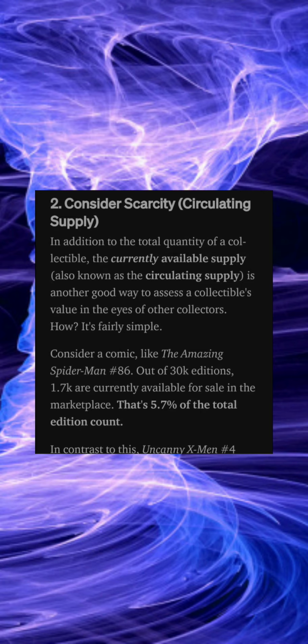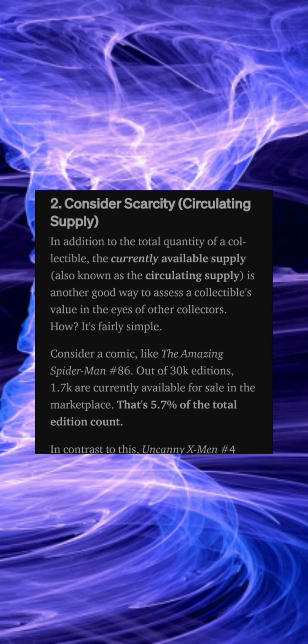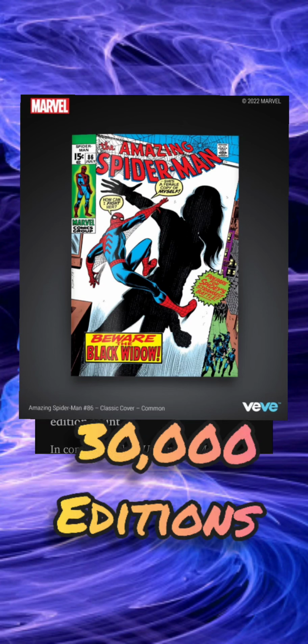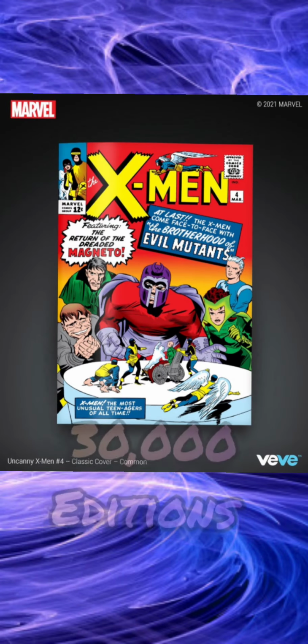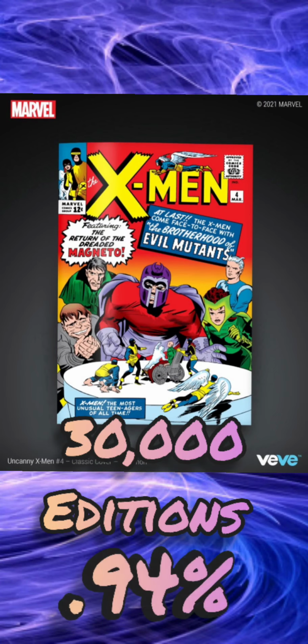In addition to the total quantity of collectibles, the currently available supply, also known as the circulating supply, is another good way to assess a collectible's value in the eyes of other collectors. How? It's fairly simple. Consider a comic like the Amazing Spider-Man issue number 86. Out of 30K editions, 1.7K are currently available for sale in the marketplace. That's 5.7% of the total edition count. In contrast to this, Uncanny X-Men issue number 4, also a 30K comic edition run, only has 281 editions currently available for sale in the marketplace. That's 0.94% of the total edition count.